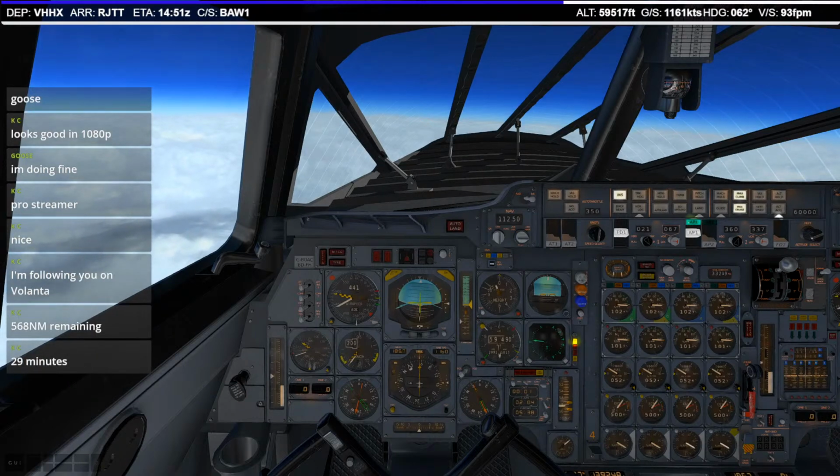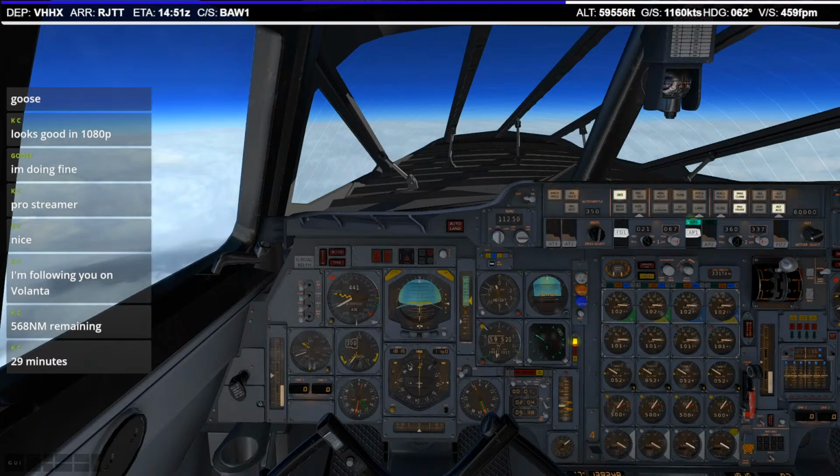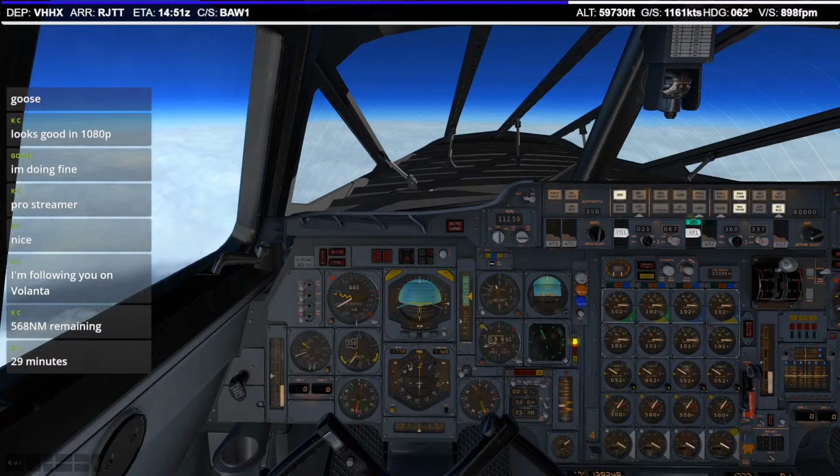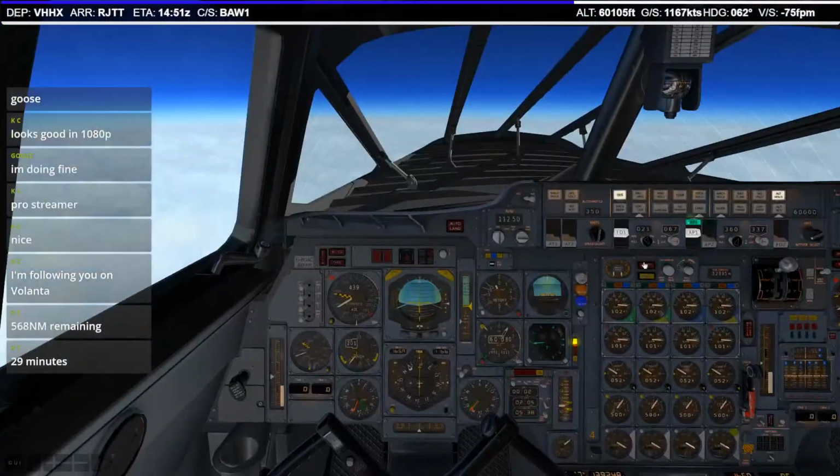That's the one. Hey, 60,000 feet, maximum flight level. Fantastic. Okay, lovely. Engine rating to cruise. We're there. We're leveled off.